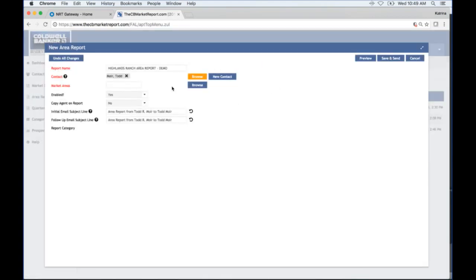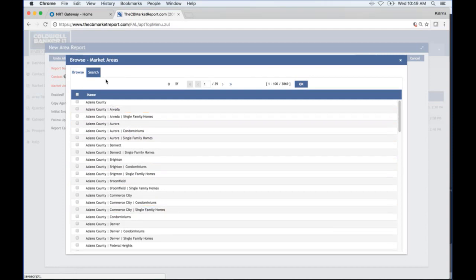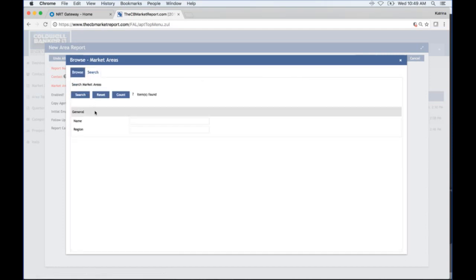You're going to now click on Browse under Market Areas, okay? And here are all the counties that you can scroll through. But what I want you to do is click on the Search tab, and then I'm going to type in Highlands Ranch in this field, okay? And then you're going to go down to the region.